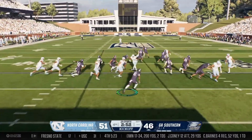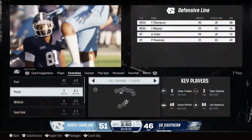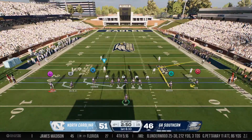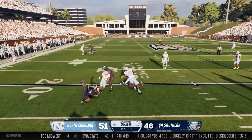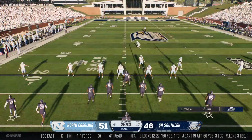On the run from inside his own 5. He was looking for some running room, but not much to be found as he stopped at the 18. Georgia Southern has it back, ready to go to work on offense. Davey, they couldn't pay off that last drive with a touchdown. Now, they moved the ball down the field and executed like they wanted to until they stalled out and had to settle for a field goal.